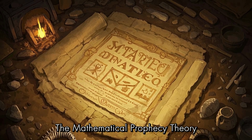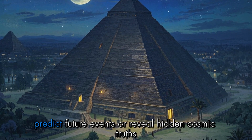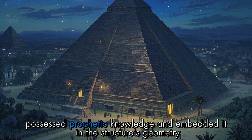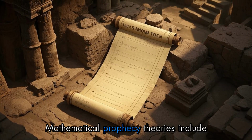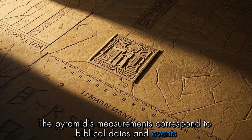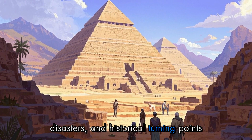The mathematical prophecy theory. Some researchers claim that the Great Pyramid's dimensions encode mathematical relationships that predict future events or reveal hidden cosmic truths. This theory suggests that the pyramid's builders possessed prophetic knowledge and embedded it in the structure's geometry. Mathematical prophecy theories include biblical chronology. The pyramid's measurements correspond to biblical dates and events. Historical predictions. Dimension ratios predict wars, disasters, and historical turning points.